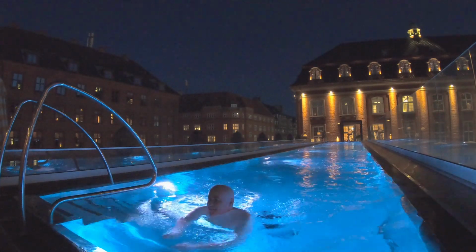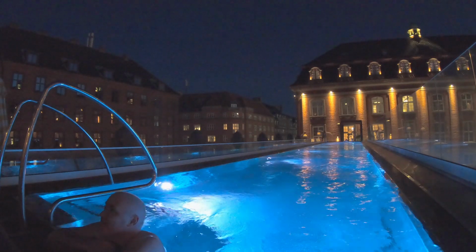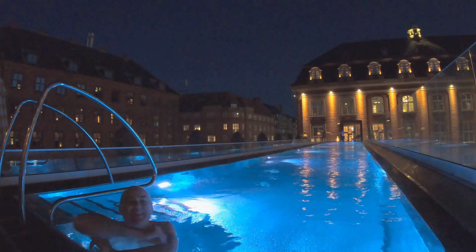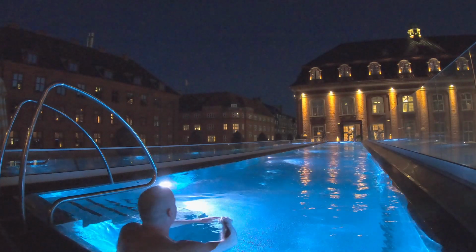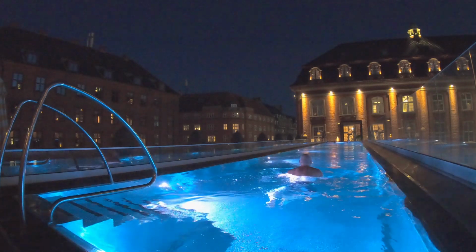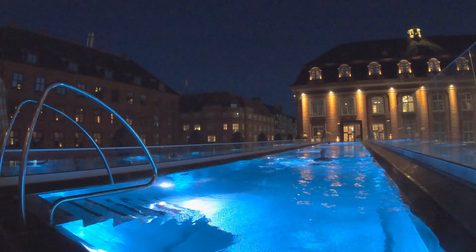Is it warm? It's not too bad. I'd say it's warm. It's not like a hot tub, but it's fine. Not selling it to you. It would have to be at least a hot tub for me to get in. Sure we can't tempt you in? No, not at all. Get your big girl pants on, come on. Look, it's really cold.